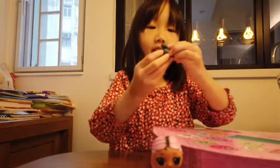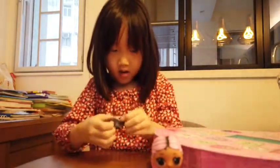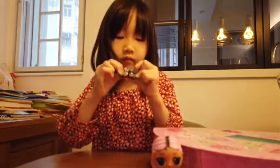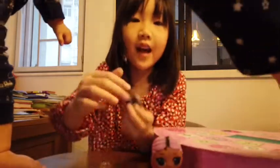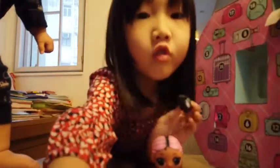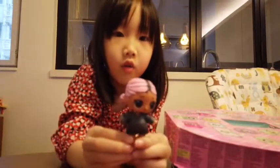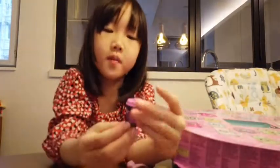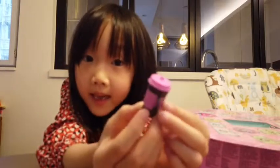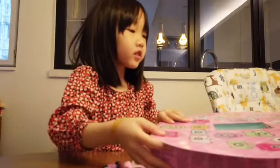Oh, it's her outfit. This is her outfit. Sorry, guys. I'll fast forward this part for you to see it. So this is a new kind of doll. Okay, now her thermos again. Pink and black, can you see that? Okay, now let's go on to number four.